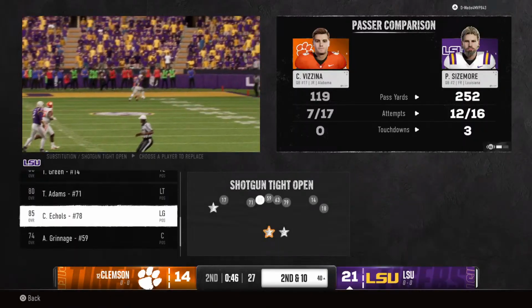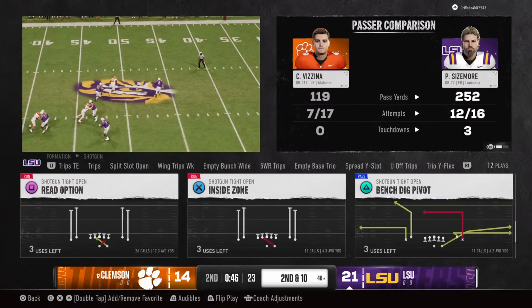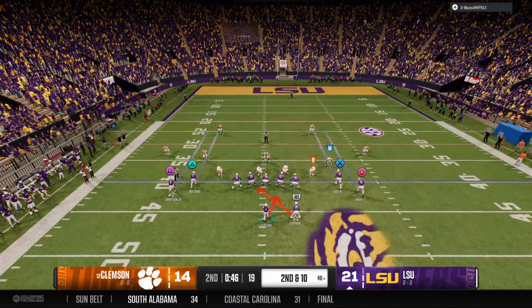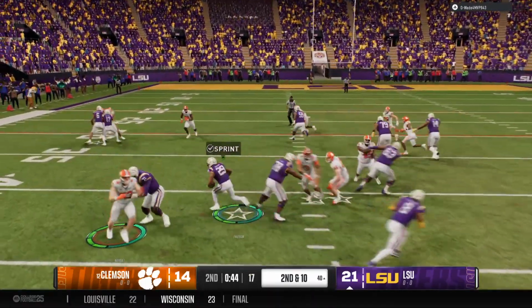He got outside the pocket. He obviously was outside the tackle boxes. He knew he could throw it away as long as he got it past the line of scrimmage. Nothing there, nothing open. Live to fight another down. The incompletion leads to 2nd and 10. On the run, it's Durham.